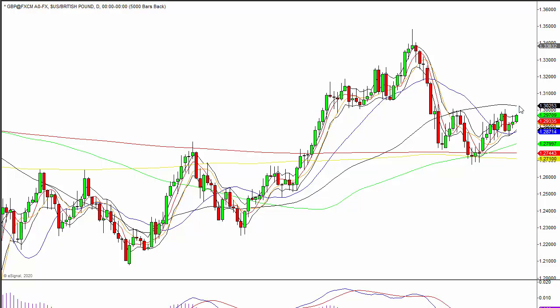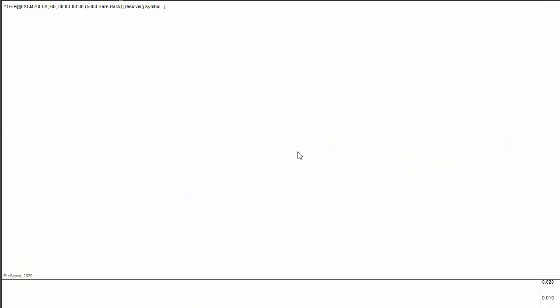Whether it would go all the way to the daily 50 today or not is debatable. But the potential was certainly to get there, certainly into the 129.90s. So that's what we're waiting for.